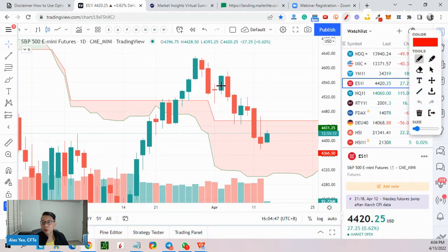Price continued to fall. Subsequently, there's no trigger for me to enter until tonight. I think that could be a potential trigger. So I'm not asking you to buy, but I'm watching the price action tonight to see whether there's a potential wash and rinse trigger or not. So this is just my view today.